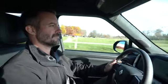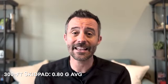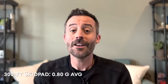You also don't expect great handling from a truck, but the R1T generated a very respectable 0.8 G average around our 300-foot skid pad. Not only are you able to disable stability control fully, but the torque vectoring also pushes the rear end out, which helps handling.